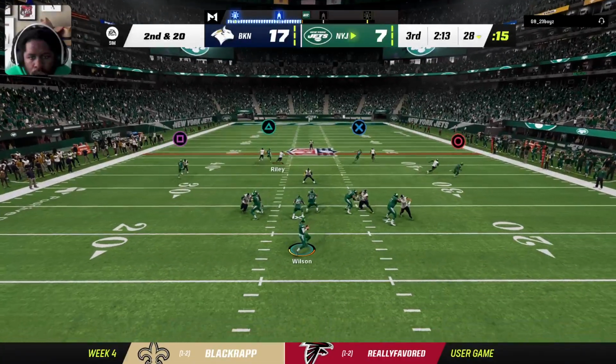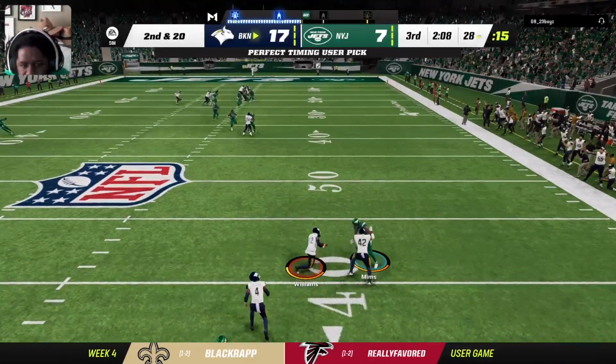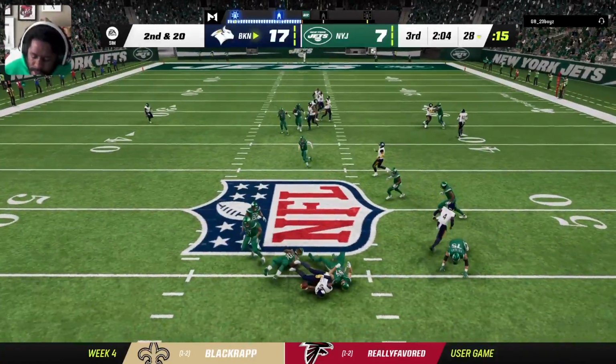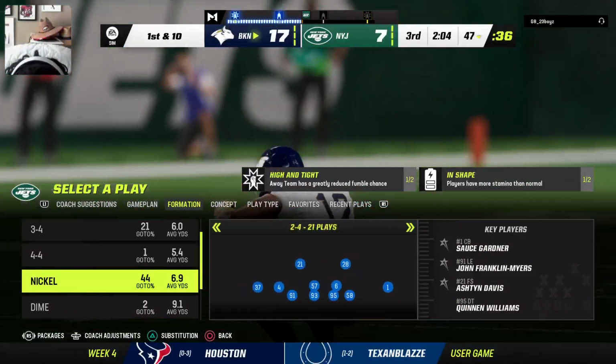Now Wilson. Oh, he rifles one, and that's going to be intercepted. Greedy Williams picks it off. And the return stops just a few yards shy of midfield. They'll spot the ball at the 47-yard line.